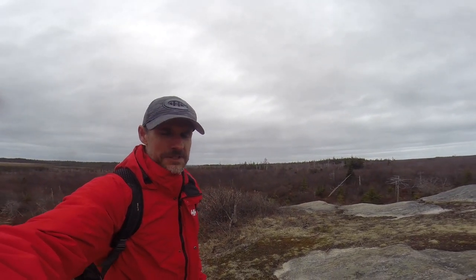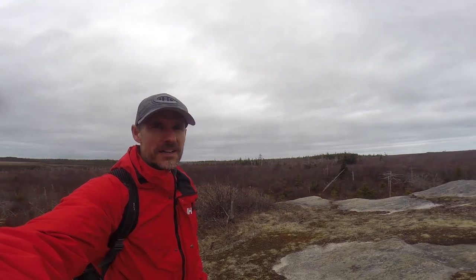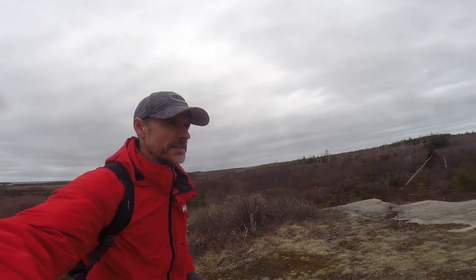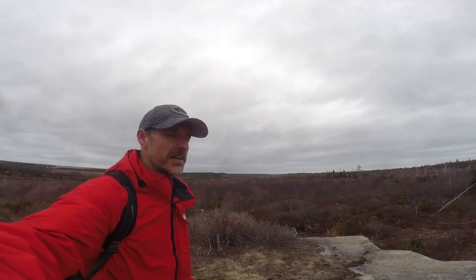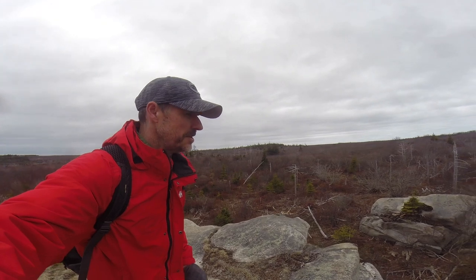Here in Shag Harbour, there's a huge monolithic rock here in the middle of a barrens. Just looking a bit filthy on this. This is a great little spot. I can see more of these huge rocks here.